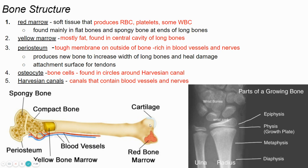Around the ends of the bone is also cartilage. Cartilage is a slippery material that helps cushion where bones rub against each other, so they just glide over each other and are not smashing into each other.